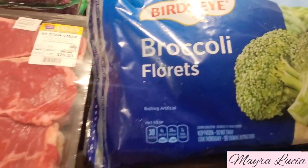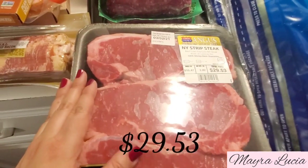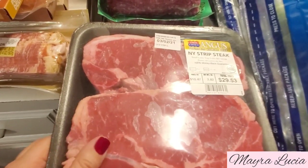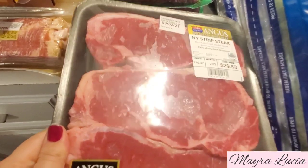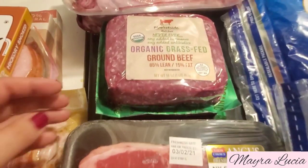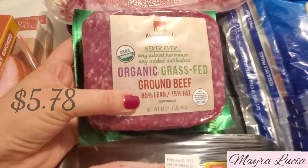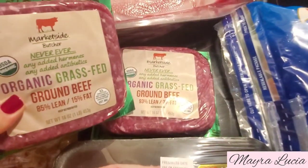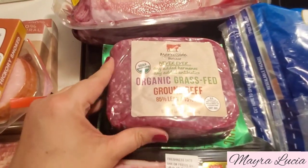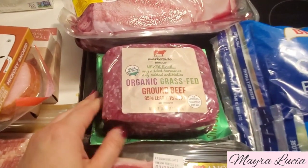And then for meats, I actually ordered another kind of meat, but they didn't have it, so they gave me this as a substitution. And this is just a New York strip steak, so my husband can be a little happy with his meat. And then I also got this organic grass-fed ground beef. This one's 85% lean, and then the other one is 93% lean. I get these different ones just because depending on what I'm going to cook, I have a preference of meat to whatever I'm going to cook with.